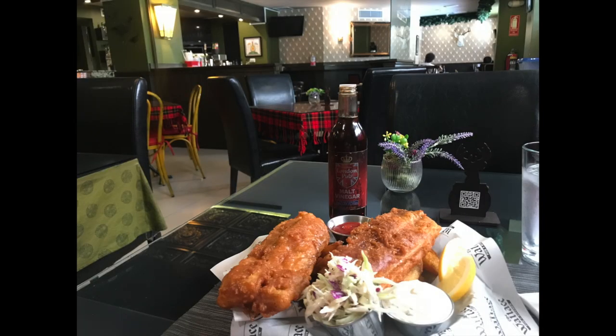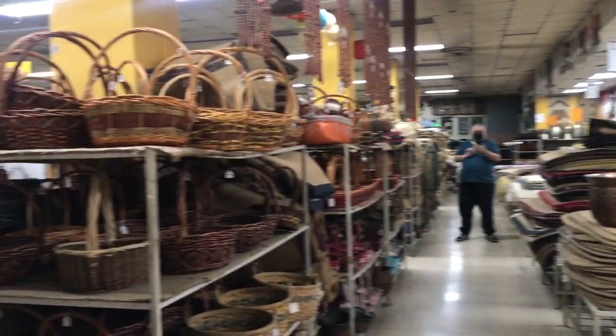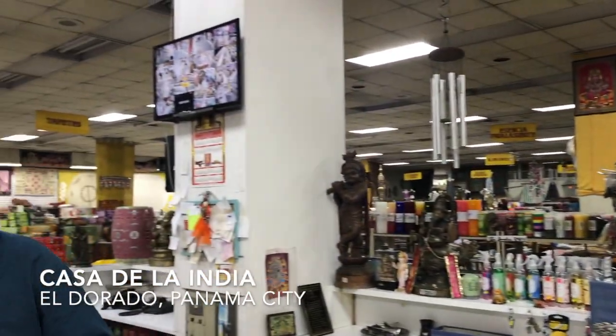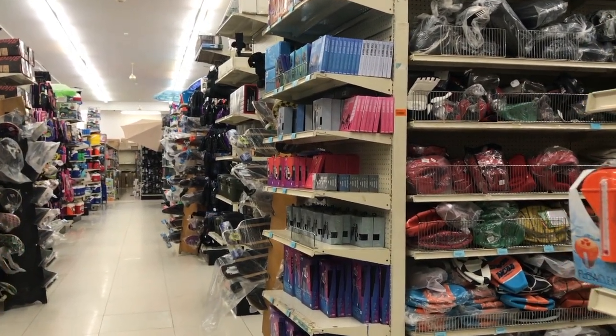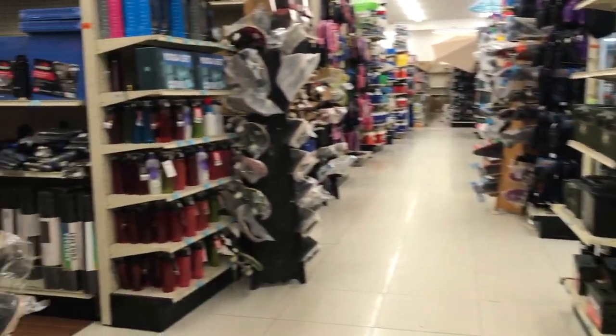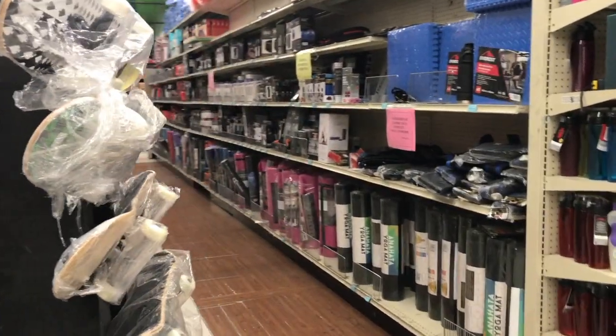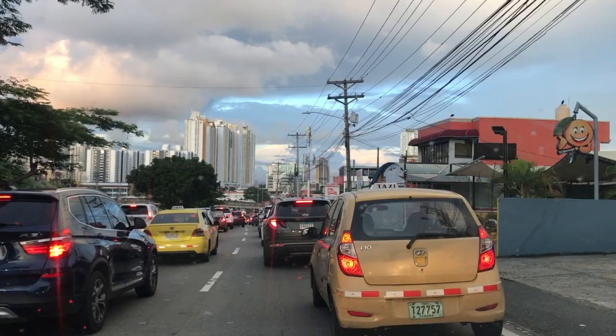I drove all the way into the city from El Valle to go to this store called Carbone, and they're closed today for some reason, but apparently they have another location, so I'm going to try going there. The other location was a bust, so I went and had delicious fish and chips at the Wallace, and then I discovered this store, Casa de la India. Wow, what an incredible store that is. And then I went to my favorite place that's overwhelming, the Discovery Center, because you can always find something there. And then that was a day. I sat in a lot of traffic getting back home.